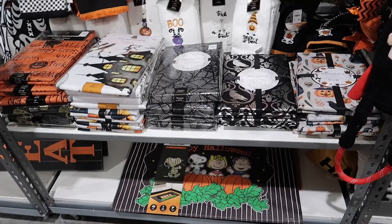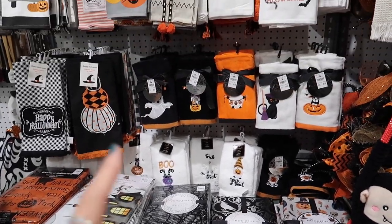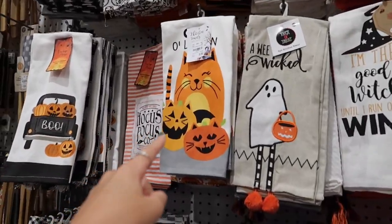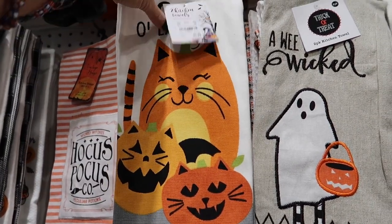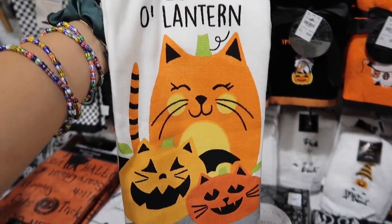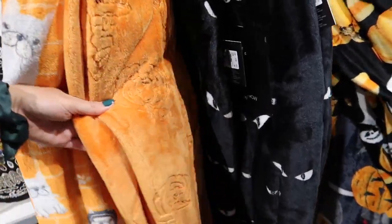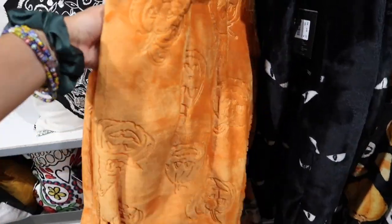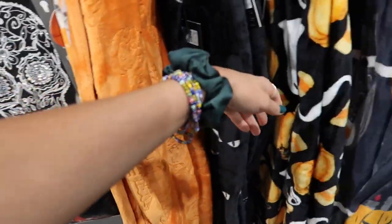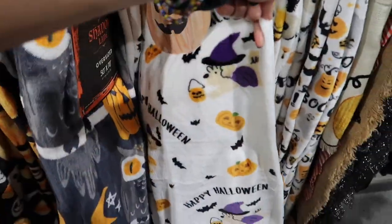That is awesome. They have a lot of really pretty tablecloths here too, and dish towels, all kinds of really, really cute dish towels. Like this one, oh my gosh, the cat-o-lantern. Oh no. And all the fuzzy blankies too. These are really nice. I like this one actually. It's an all orange one, but it has the imprints of the pumpkins on there if you don't want something that's overtly spooky. Yeah, lots of really good options for the blankies.